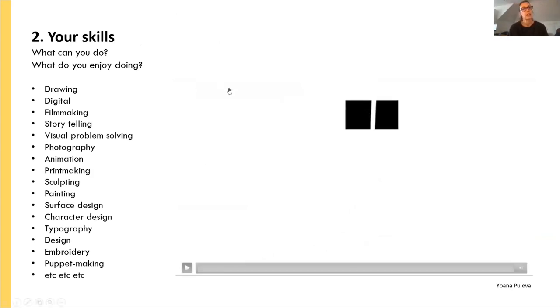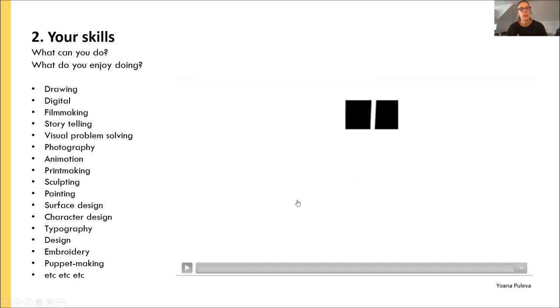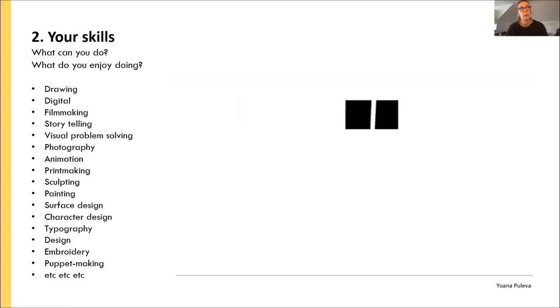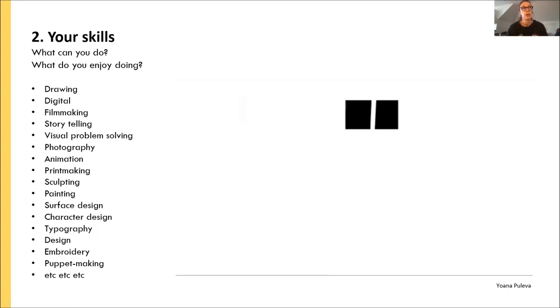The next thing we like to see is your skills. Those should be somehow captured in the portfolio in some way. What you can do and what you enjoy doing most of all. So for most arts courses, a range of skills is good to show. But what you enjoy is really important to show. And they may be all of these things. They may be just some of them.